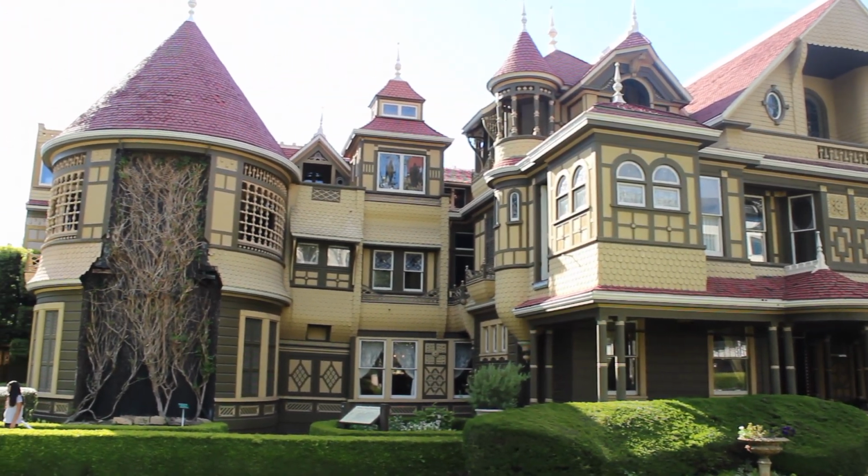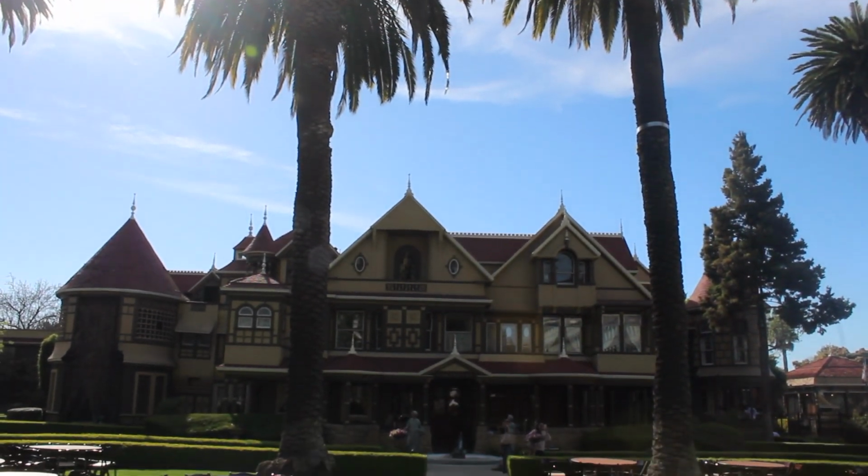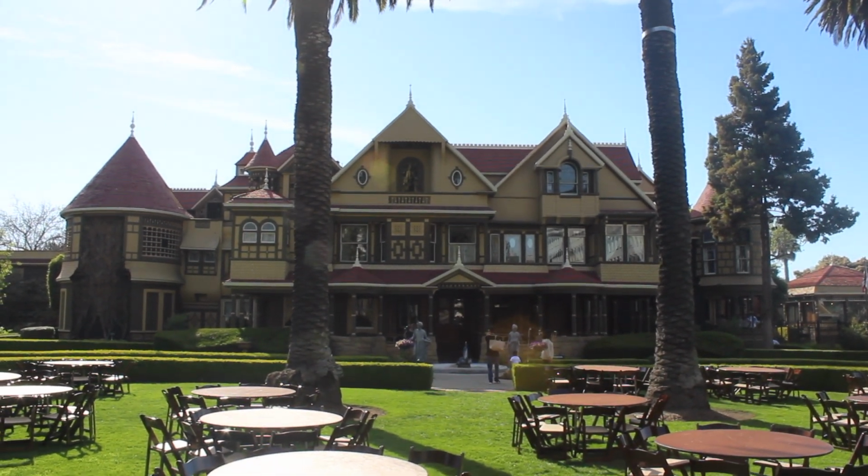It was quite a sight to see, and if you ever happen to be in the San Jose area, I highly recommend you check it out. It's very bizarre inside and supposedly haunted.